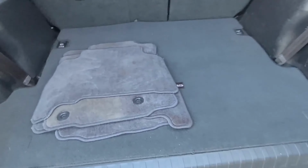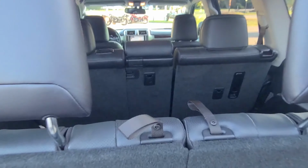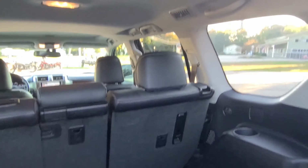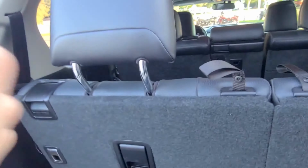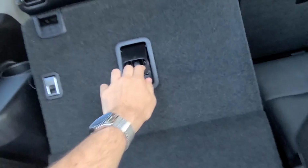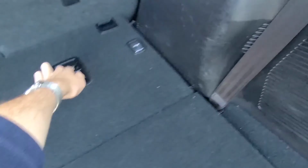And now under the load floor, I'll show you how the third row seating works. So third row seats have been deployed. See plenty of room back here. Seats are in nice condition. The headliner is no different. So I just figured I'd show you quickly how easy it is to stow these seats. One pull on each tab drops the headrests. Nice pull on this tab, and then gently you can lower the seats into their original position.